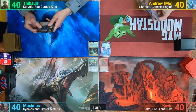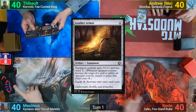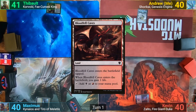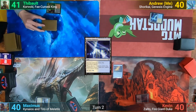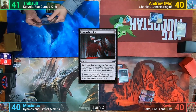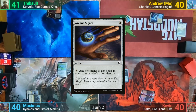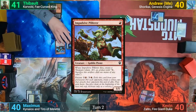I draw and play an island. Kevin plays a mountain and casts Leather Armor. Maximus plays a tapped Frontier Bivouac. Thibault plays a Bloodveil Caves, gaining 1. I play an Azorius Chancery and bounce the island back to my hand and then move to discard. Kevin plays a mountain and taps 2 for Moonsilver Key. Maximus plays a Command Tower and casts Wall of Shards. Thibault draws, plays a land, and casts an Arcane Signet. He then taps it for an Impulsive Pilferer, passing to me.